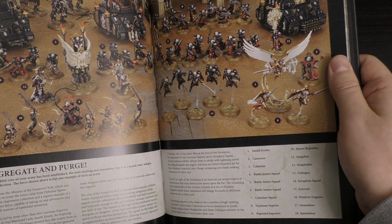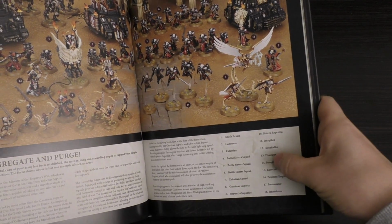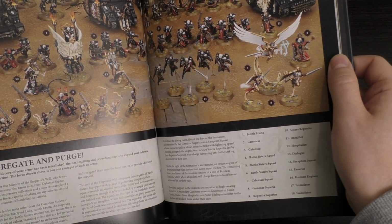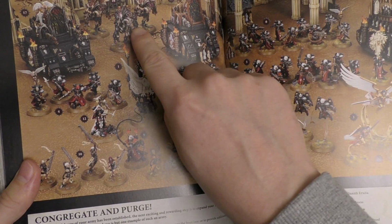Is there a single multi-melter in this codex? Who knows? Any Zephyrim? No. But you've got Saint Celestine, and you've got the new vehicles, and you've got Penitent Engines, 16 over there.